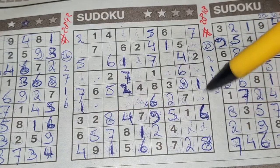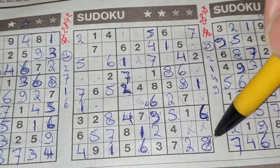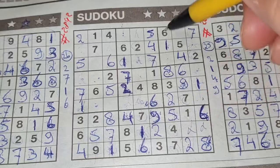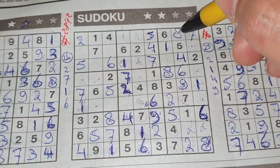We see here an 8, no 8 in those two boxes. So one box left for the 8 should be there. 8 in the last column, 8 in that column. So the column between, the only place for the 8 should be there.